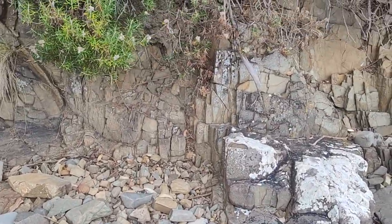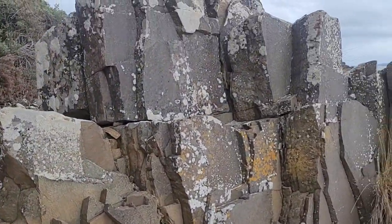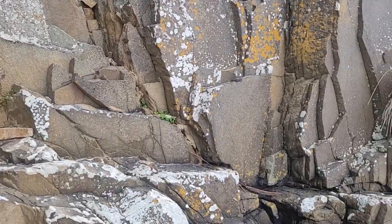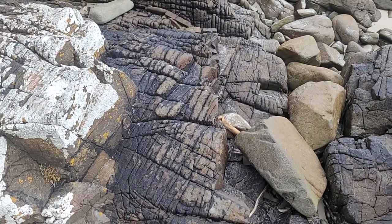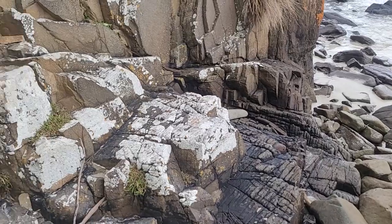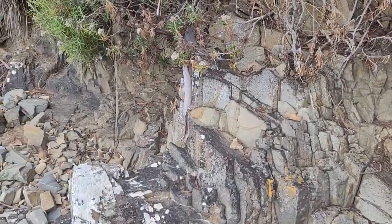This stuff also makes up dikes, but as you can see, I don't see any layering in that. And this is just all fracturing from when it's cooled down. And also erosion. So weathering and erosion has broken down the minerals. Obviously the mineralogy there is quite different than fresh material. So anyway, this is the dolerite.